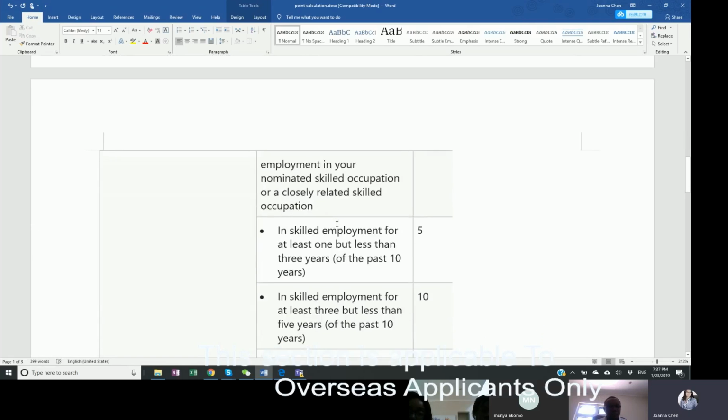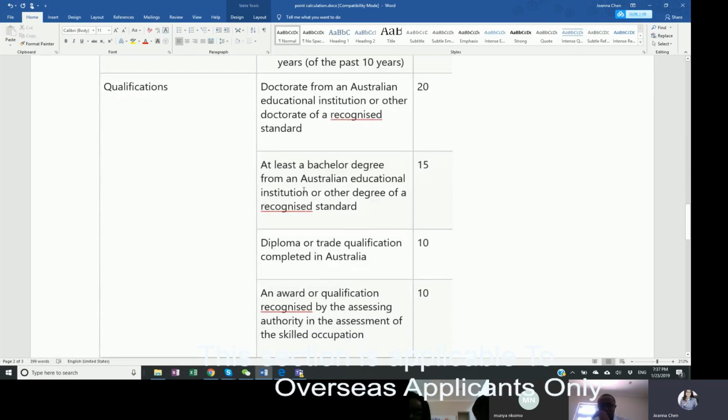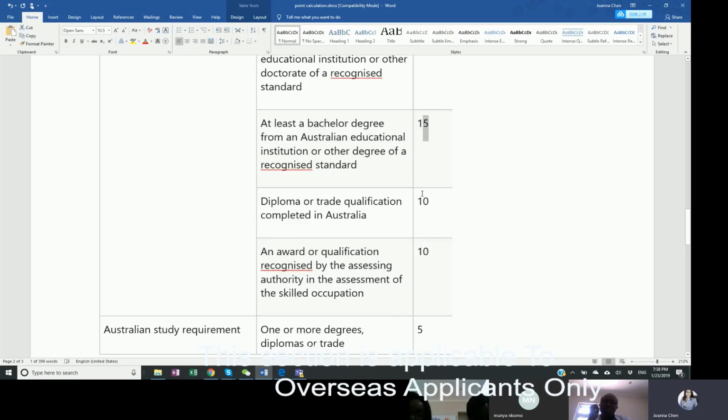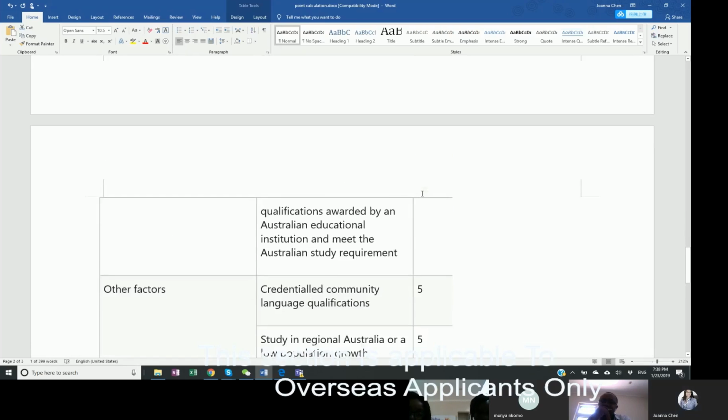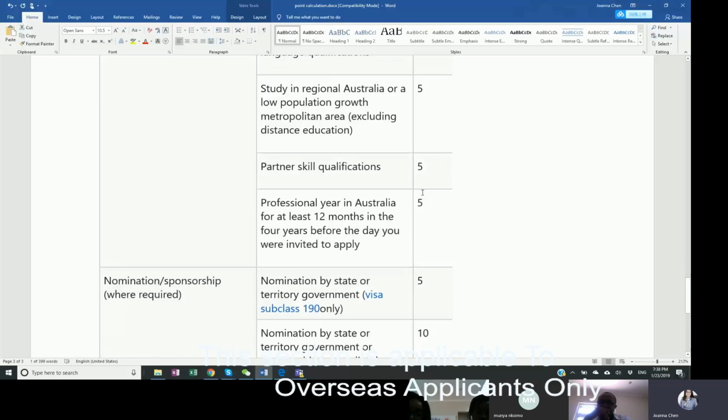Now for qualifications, this is an Australian qualification. For qualification, they need to have a bachelor degree. If they have only a trade qualification, you have to be aware. If they don't have a trade qualification, that will be difficult. So at this stage, we have 55 points. Yes, 55. Yes, that's right.